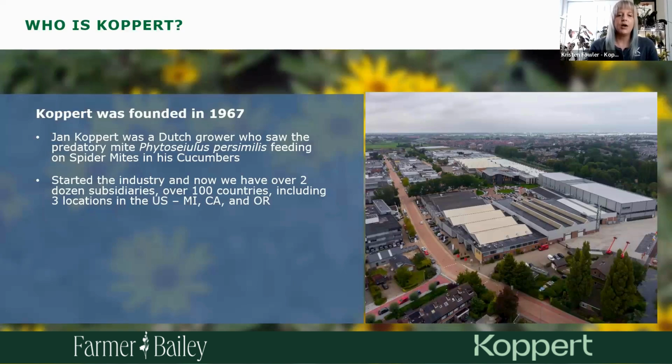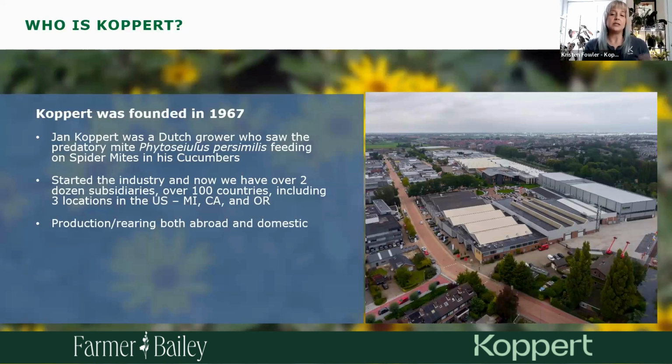In the United States, our home base is in Howell, Michigan, just outside of Detroit. We have an office in Oxnard, California, and when we partnered with Natural Enemies, that became our Portland, Oregon office for our retail sales. We have production both domestically and from abroad, so we are both bringing in insects from the Netherlands as well as producing our own here in Michigan.